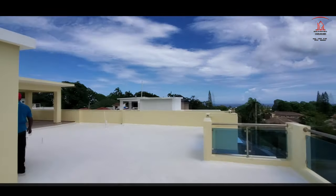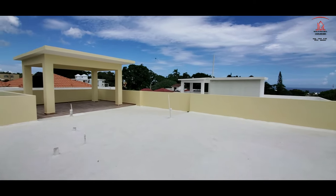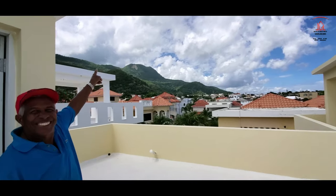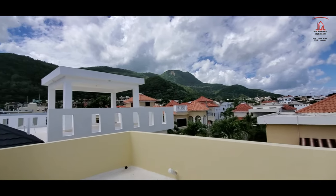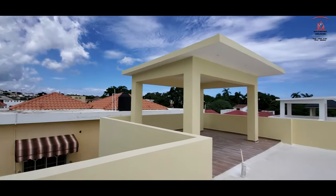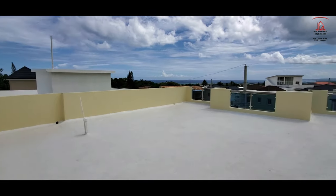So that's it. This is a four bedroom, four bathroom here in Torrealta, Puerto Plata, Dominican Republic. This home goes for $260,000. It's now available. So come on, let's take a look at the pictures.